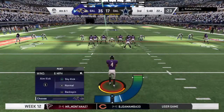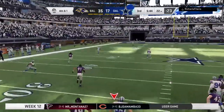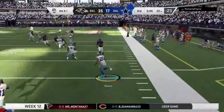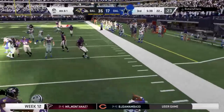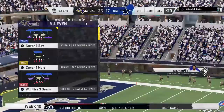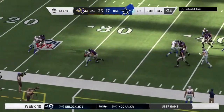I get the thought process. 3rd and short, give it to the fullback, let him bulldoze his way. But that means you're counting on your offensive line to win the line of scrimmage, aren't you? Yeah, and there was just a mass of bodies there at the line. Looked like more defenders than offensive guys. Winds up losing yardage. A nice job on the return there, 16 yards. And the Cowboys will take over the football with a 1st and 10.